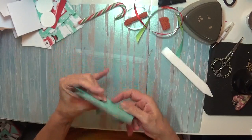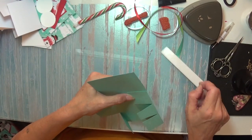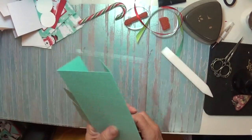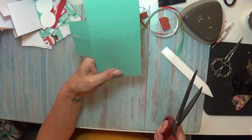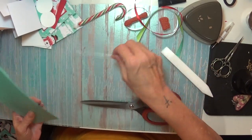I can just see now that that's not quite right, see what I mean? I need to take away that score line, so let me just do that nice and neat. That's better. Nice, no score line. You need to remove the score line.